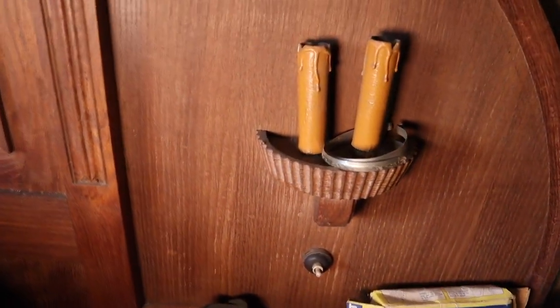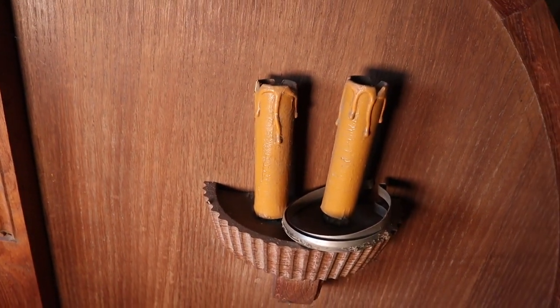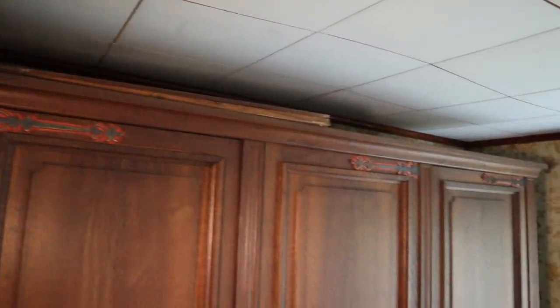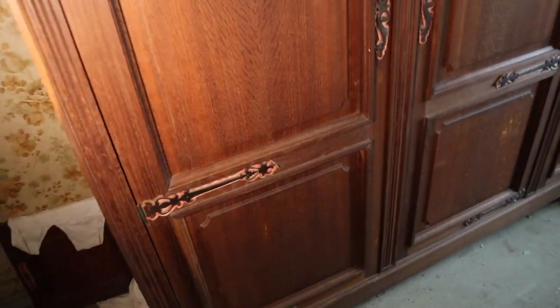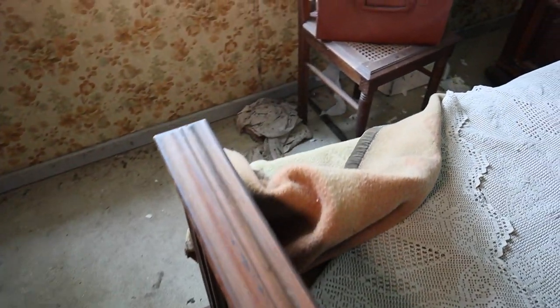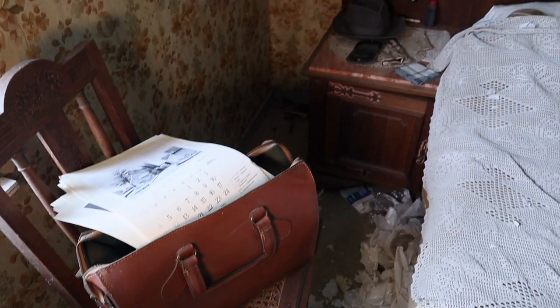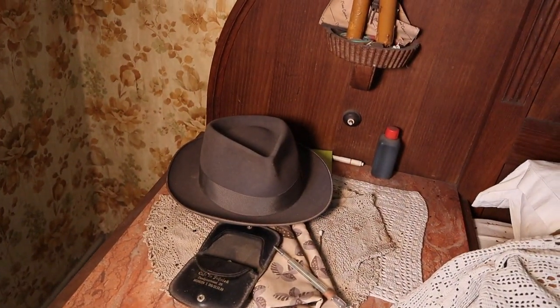Oh, it's actually so cool to see the candles. Wow. Still made up. Not to pick a wardrobe. Damn. Even his hat is left behind as well. Beautiful.